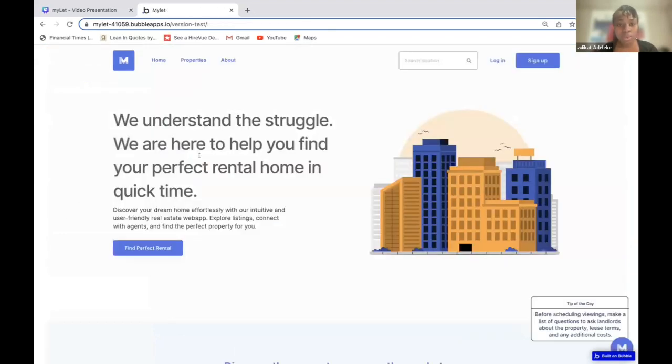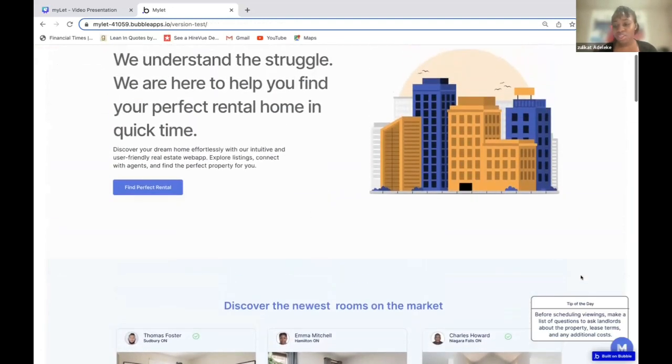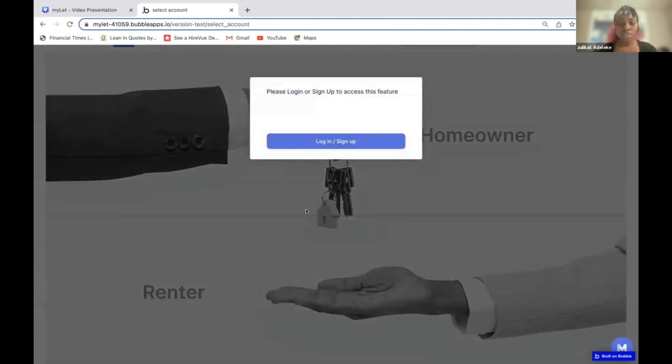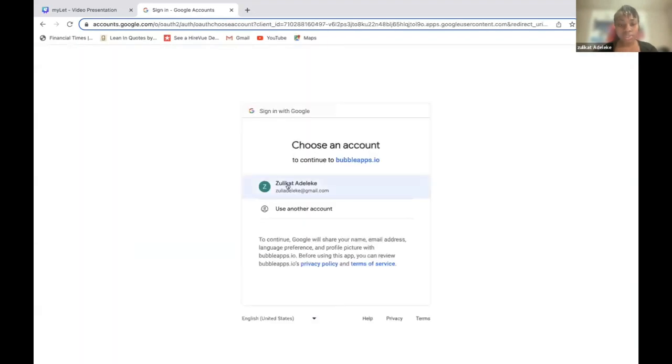Once Samuel comes to our website, Samuel is the renter, by the way, he goes through it, he looks at it, everything looks good. He can also chat with us if he has any issue, right? He clicks on find the perfect rental. Samuel is the renter, as I said earlier. He clicks on it. This prompts him to log in. He also logs in using his Google account.